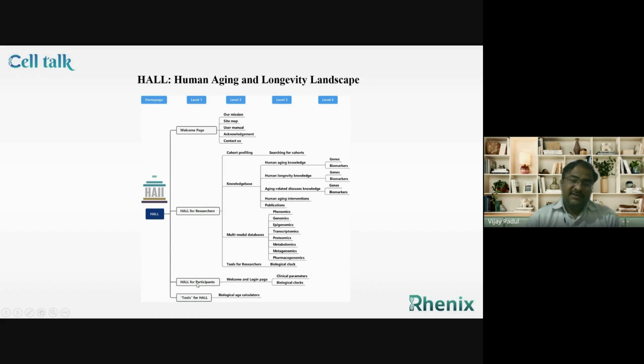Then in HAL for participants, meaning the research participants, if somebody wants to participate in a cohort study which is studying aging and longevity, they can participate by contributing their data. Here they can contribute their own data, such as clinical parameters, and they can also see how their performance is in terms of biological clock, based on whatever clinical data and health information they have included in this database. They have also provided a biological age calculator tool where visitors can enter their essential health parameters, and this tool can calculate their biological age.